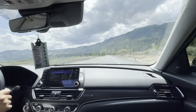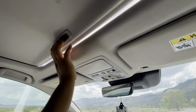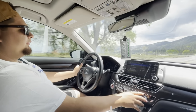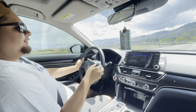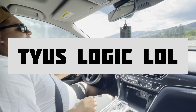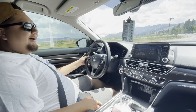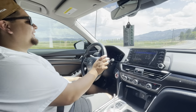Can you close the sunroof? That sun's coming down pretty hard. So, on a scale from 1 to 5, how is your new car treating you? 1 to 5? 1 to 5. A 7. A 7? Yeah, because you take 5 and you add a 2.0 on top. Oh my goodness. You're freaking crazy. Oh no, I love it though.